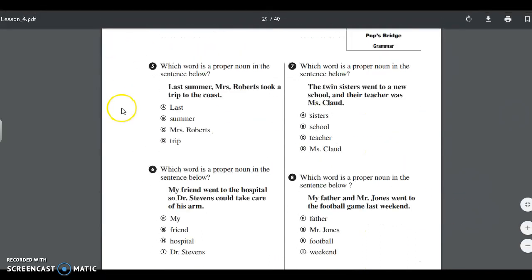Number 5. Which word is a proper noun in the sentence below? Last summer, Mrs. Roberts took a trip to the coast. Last summer, Mrs. Roberts, trip. Number 6. Which word is a proper noun in the sentence below? My friend went to the hospital so Dr. Stevens could take care of his arm. My friend, hospital, Dr. Stevens.